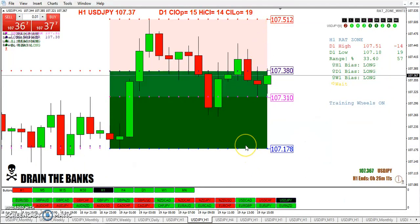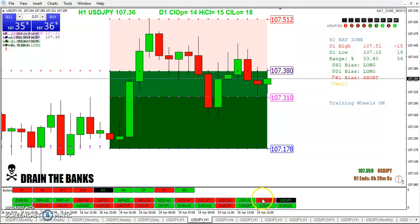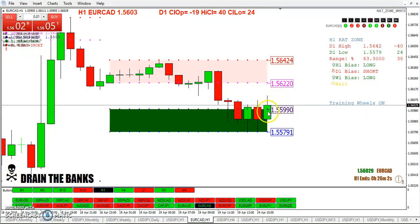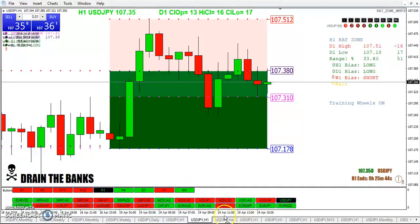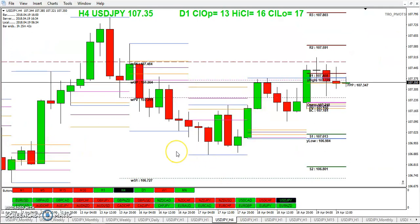Rat zone. There's just no movement. Oh yeah, we were looking at Euro CAD this week for some reason, and you can see here we have a little rat zone. Green rats got some cheese, a couple of pips at the moment. Put this back where it was.